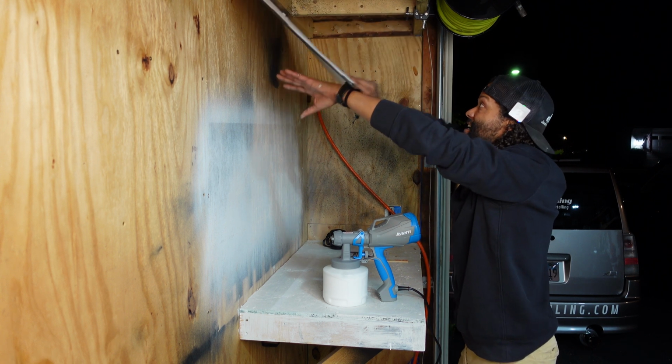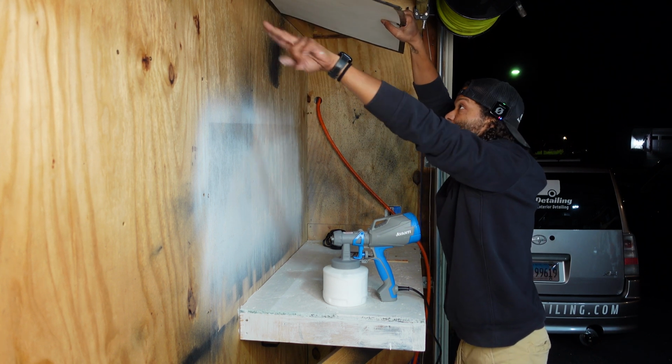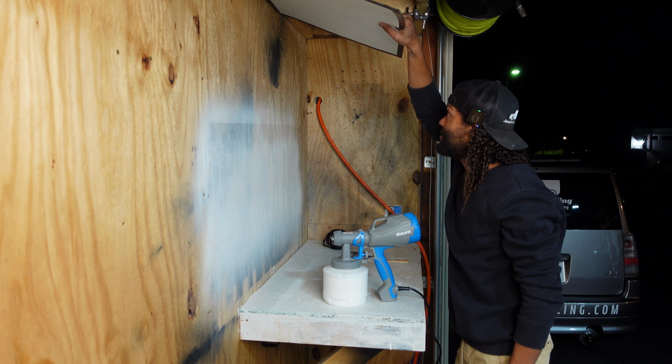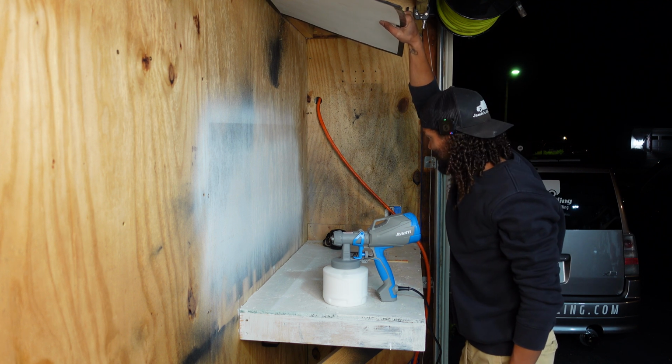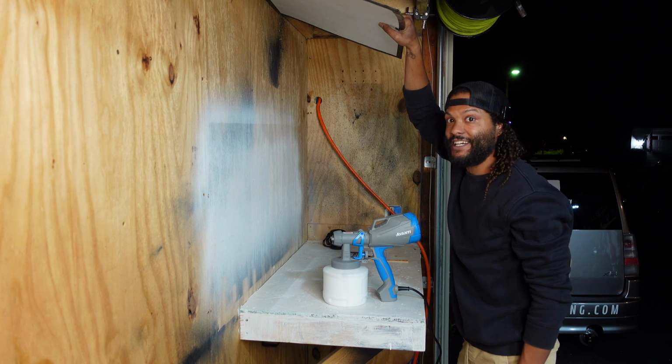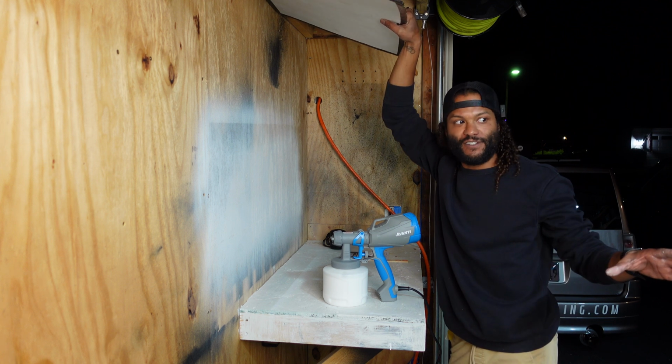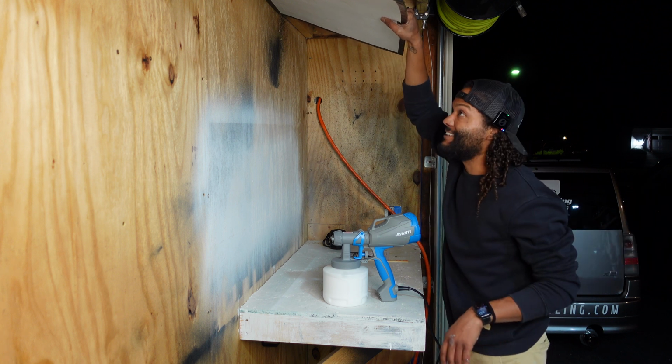Come over to my next area, get that up in the corner. Get the spray in, and yeah, I guess I'm going to go ahead and just jump right into this and see how this little section goes. I'm going to do this little section first, and then I'll back it up as far as I can with all the stuff that we got in the garage.